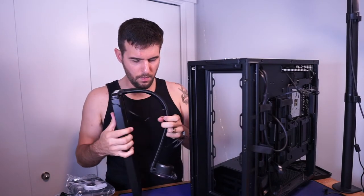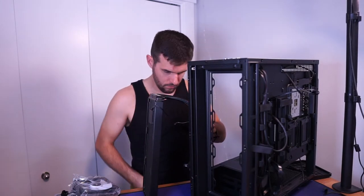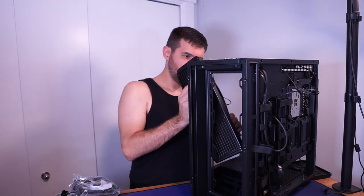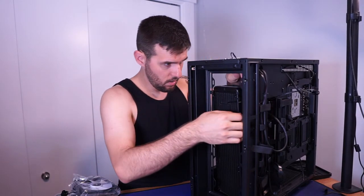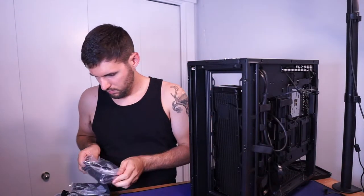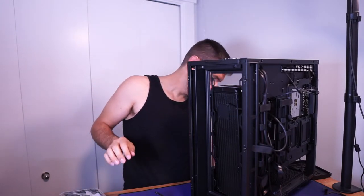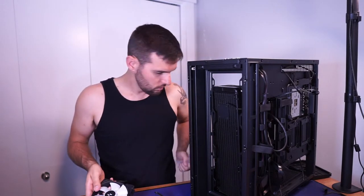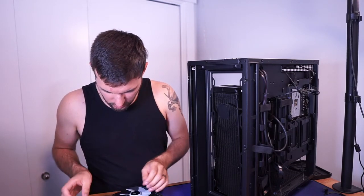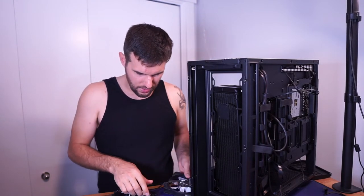Most AIOs put the pump here on the CPU cover area. Yeah, they put the pump right here in the middle of the radiator. Interesting. Very interesting. Thankfully, they give it a sufficiently long cable. All right, now we've got these Fractal fans, and they look like standard fans, but they are RGB. It looks like they can be daisy chained both for the RGB and the power, which is nice. We like that a lot.